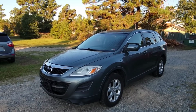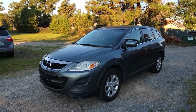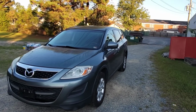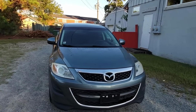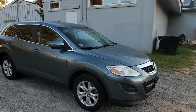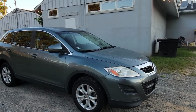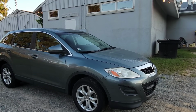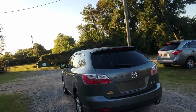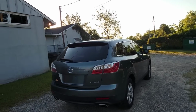But I can tell you a brief history of the Mazda. These Mazdas are made in Japan. So if you love Japanese cars, if you think the Japanese make good cars, then you must know that the Mazda is also a good car made in Japan. So this Mazda CX-9, although it was made in Japan, was not sold in the Japanese market. When I researched about it, it seems to be something about the size. This Mazda CX-9 was considered too big to be used in Japan. As a result of that, it was not sold in the Japanese market.